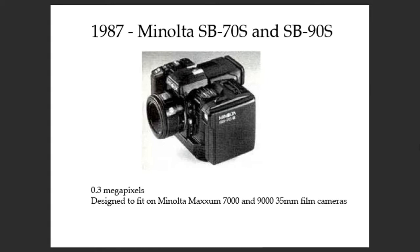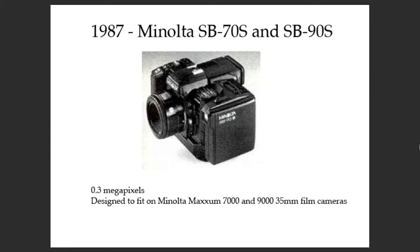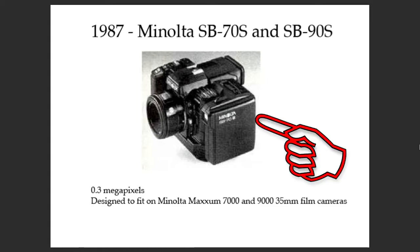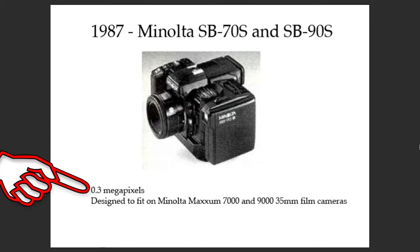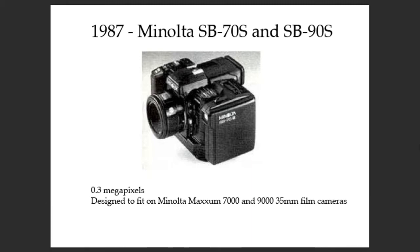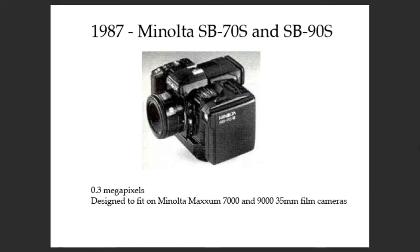So by designing this, I was going to say this little thing, but this big honking thing that goes around the outside, basically you take the film door off of your film camera, mount this thing onto the back of it, and you're shooting digital. Again, not high-res digital, but you're taking digital photographs. So if you're heavily invested in a Minolta system, you just buy that back, clip it on, and away you go. And you'll see this idea used in other places as well.